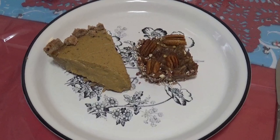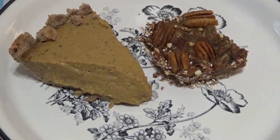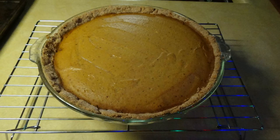And even after stuffing ourselves silly, of course there was still room for dessert. We made two different desserts this year. We used to always have a traditional pecan or pecan pie, however you say it. But this time we decided to do this bar. And I gotta say, it tastes almost exactly like I remember pecan pie. And then of course, it's not Thanksgiving without a pumpkin pie. This vegan version was delicious.